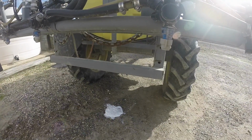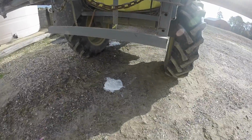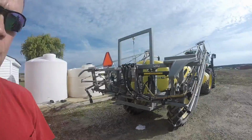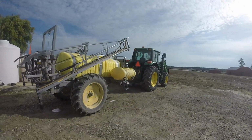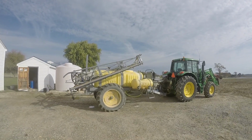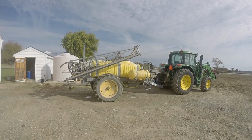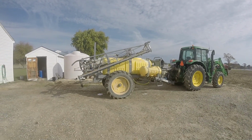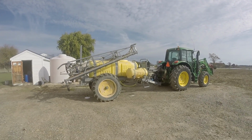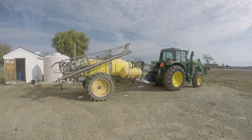I think my sprayer is foaming at the hose. Yep, that's what it's doing, foaming at the hose. I've got some wheat to spray this morning. It's wheat that I planted yesterday. I have got a little bit of green stuff coming up in the field, so I'm going to put a little bit of glyphosate on it, just so it doesn't continue growing in case we have a warm fall.